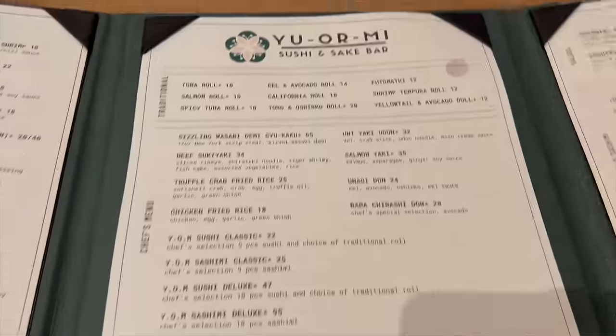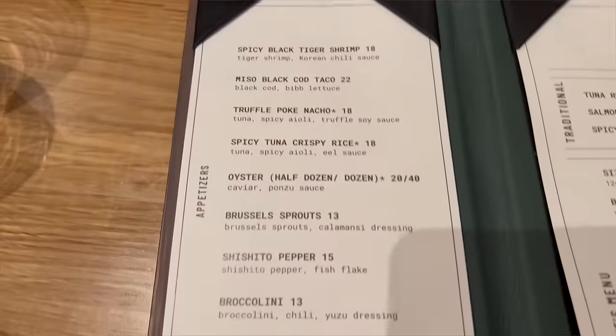And I still got to get back to work after this, so I don't think I'm going to be doing any drinking. Just water today. Let's go ahead and see what they've got to eat next. Now, the menu actually splits open, which is pretty cool here. Let's take a look at what they've got.